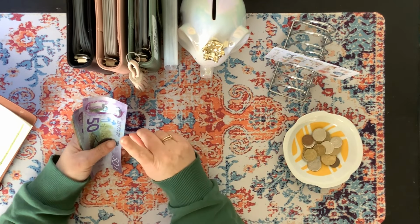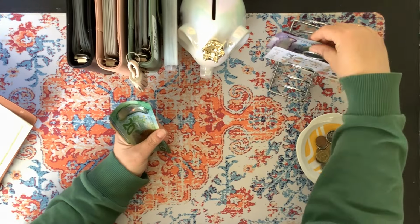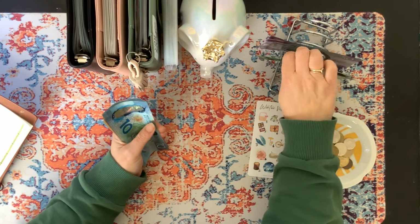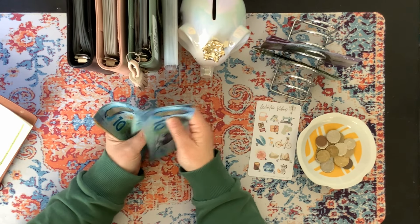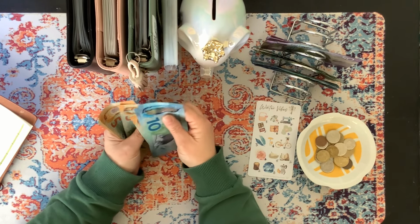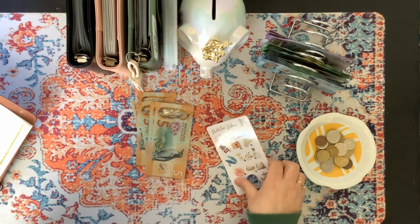So let's count the cash. I've got a little bit more than normal to be doing my regular cash stuffing. I've got 51, 52, 20, 40, 60, 80, 320, 330, 40, 50, 60, 70, 80, 90, 4, 10, 20, 30, 40, 50, 60, 70, 5, 85, 95. So that's 495 today. All thanks to my Winter Vibes Challenge.